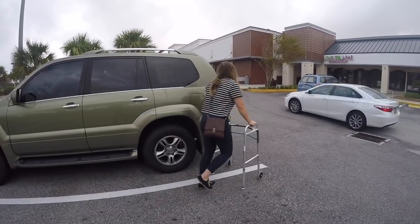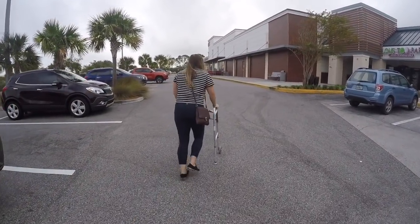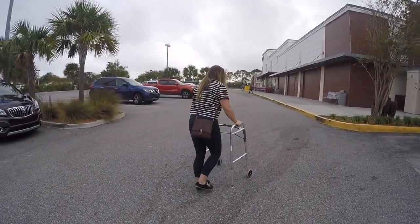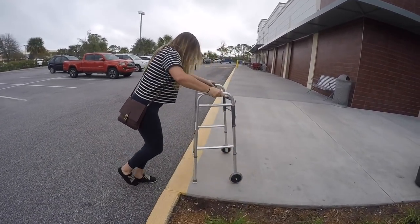So I parked kind of far away from the front door of Trader Joe's, and it was a lot more tiring than I thought it was going to be, walking all the way from the car to the front door using the walker on one leg.